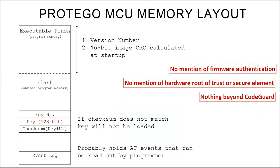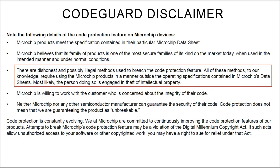Now, this is the memory layout of the Protego microcontrollers. You have the firmware in the executable flash, and that's essentially checked with a version number and a 16-bit CRC during startup. After that, you have the key and the key number, which is also checked with a checksum, which is also CRC. And what's really interesting to me is that there's no mention of firmware authentication whatsoever here. There's no mention of a hardware root of trust or a secure element. There's really nothing beyond CodeGuard. That's the core protection here.